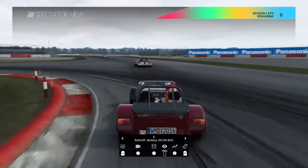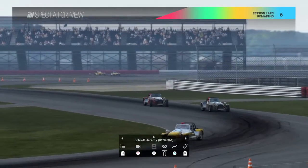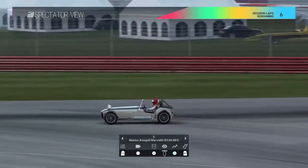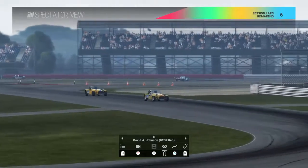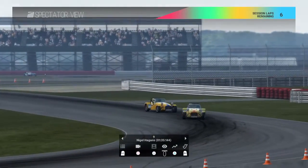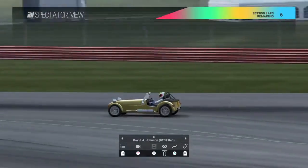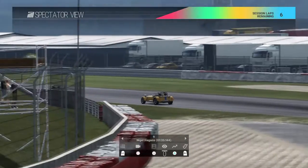Marius wants to get past Straff, Straff wants to get past Marius, but Marius is saying no. Is it Marius? Yes, it is. Straff now looking to try and get past Marius, as we have a battle behind between David and Nigel. Nigel wants a point, and David doesn't want any points, I don't think. He wants a point as well, so these two will battle it out for the rest of this race.